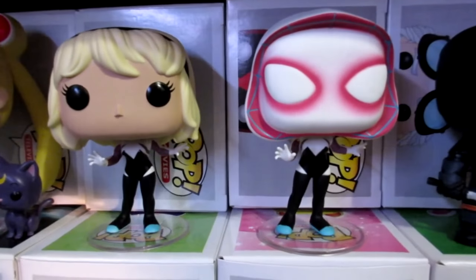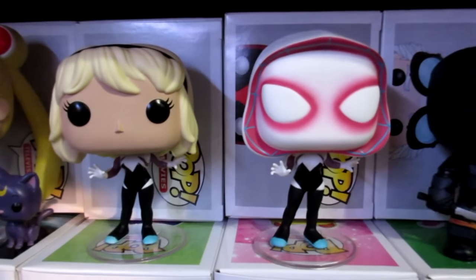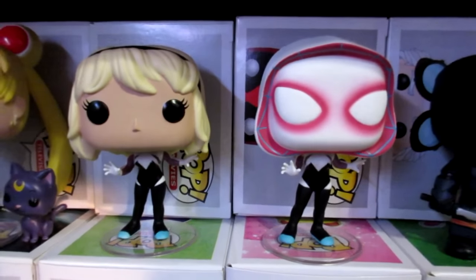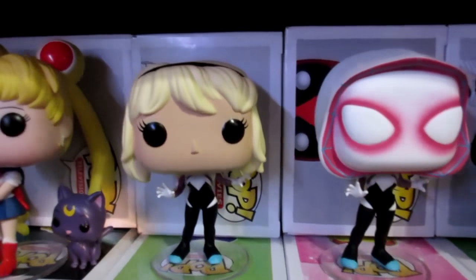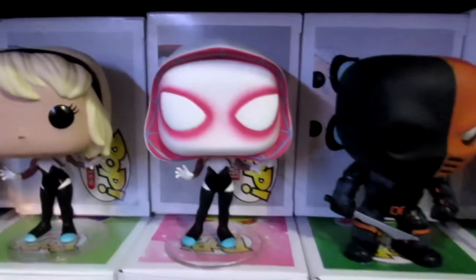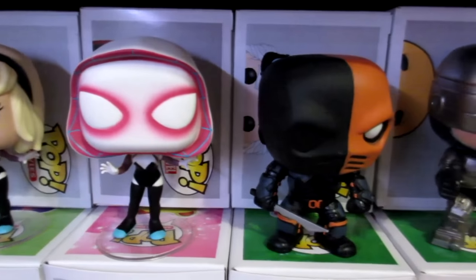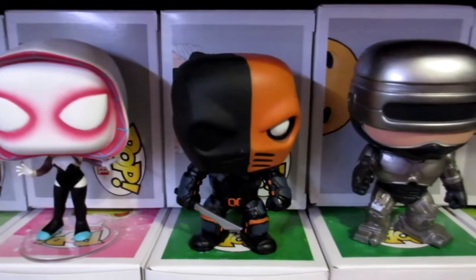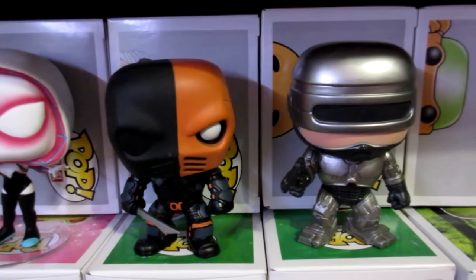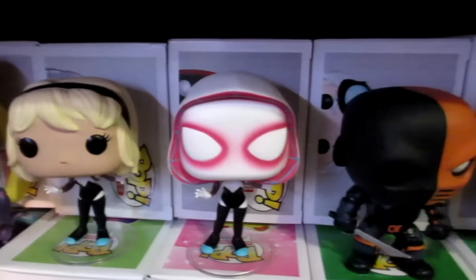Then we have two versions of Spider-Gwen, right? Yeah. I don't know if they call her the unhooded or unmasked Spider-Gwen. That one is the unhooded, I believe. Okay. And then is that... I think it's hooded or masked Spider-Gwen. I can't remember. We're not sure. But we have those two, which are really cool. They're Hot Topic exclusive. Is the unmasked one there? Yeah, the unhooded. And then we've got Deathstroke.